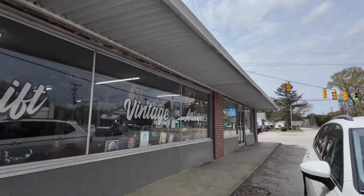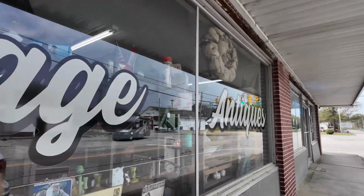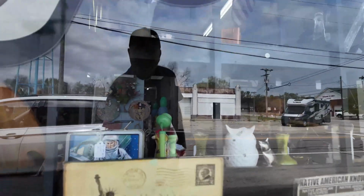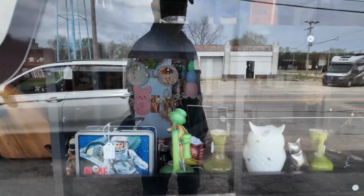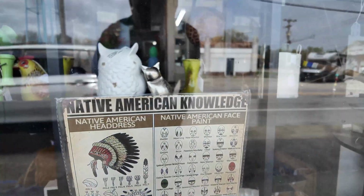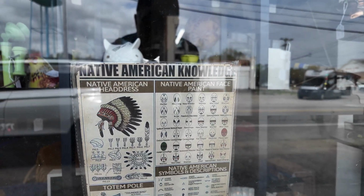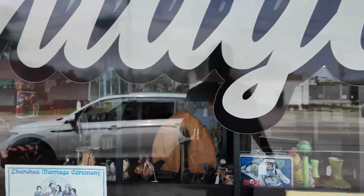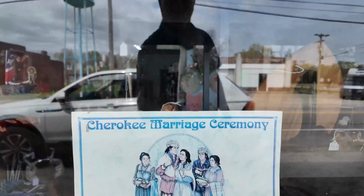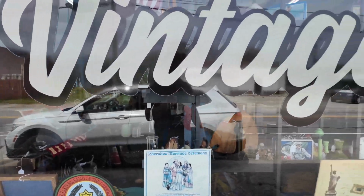Got thrift, vintage antiques, so they got a good store open inside here. Some cool things, and old lunch boxes. Native American knowledge. I've never seen one of those. I might have to get me one of those and learn a little bit more. Yeah. Cherokee marriage ceremony. Yeah. Gotta learn our history. Need to learn their history too.